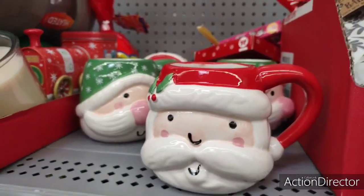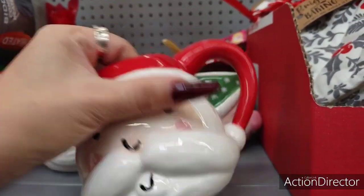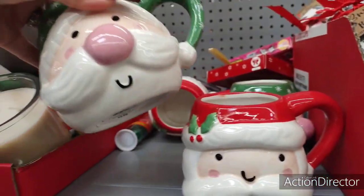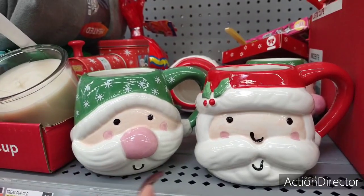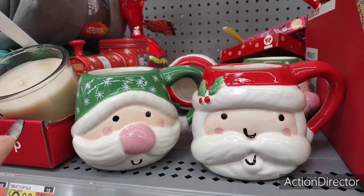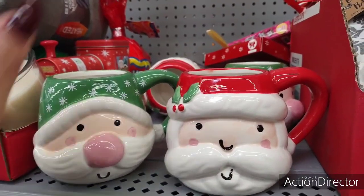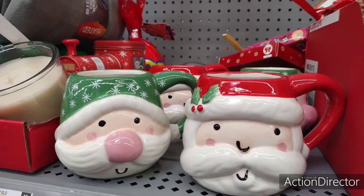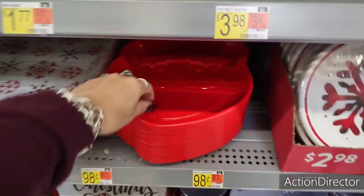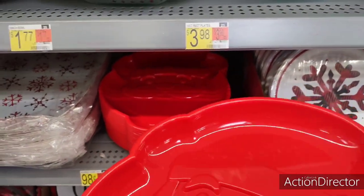All right, I don't really particularly find these mugs that cute. This is Santa Claus, and he's going to be $3.98, and then the gnome is $3.98. I don't know, the gnome looks like maybe Mrs. Claus grew a mustache. Something's off about these. Again, don't listen to me. If you like them, please don't listen to me. All right, this Santa cookie tray is 98 cents. And it's pretty strong, so that's not a bad deal right there.